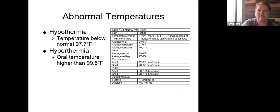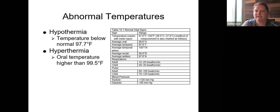So this again has all of the normal ranges depending on which method you're using on the thermometers, but we're not going to test you on that. Just know the normal range for children and adults. Hypothermia means too low of a temperature, so below 97. Hyper, meaning high, is greater than 99.5.